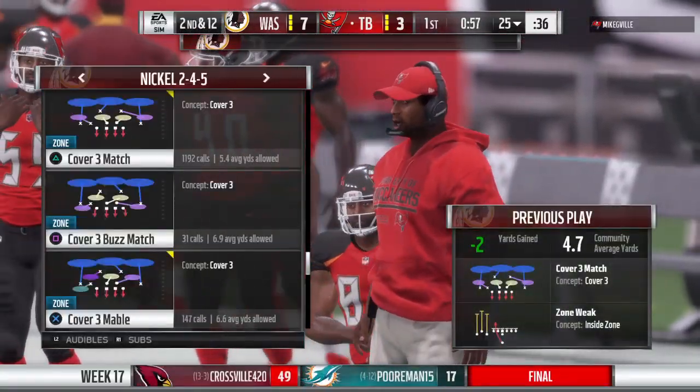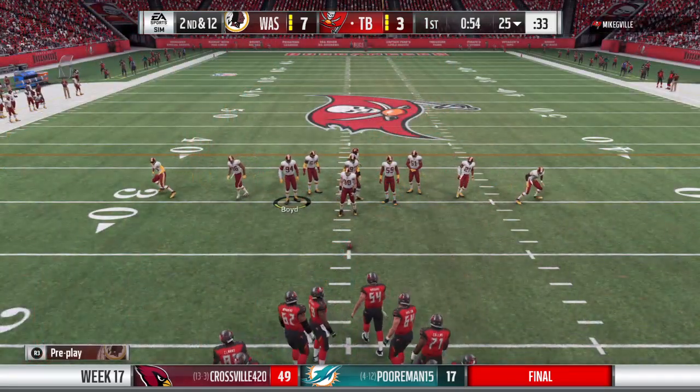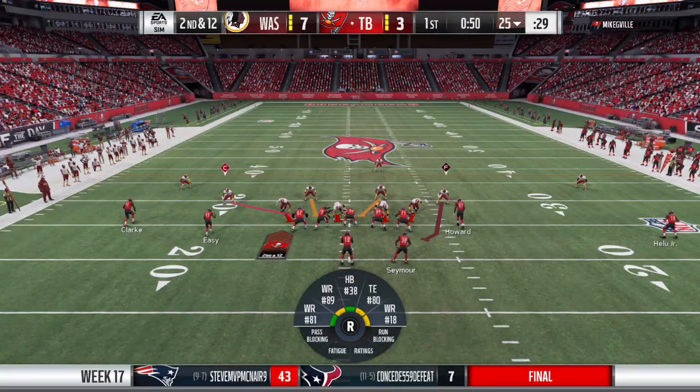We'll see. It's a loss of 2 there, bringing up second down. Well, forget about finding a lane there. He barely had time to look up before he was planted in the backfield. Probably fortunate he was able to hold on to the football.